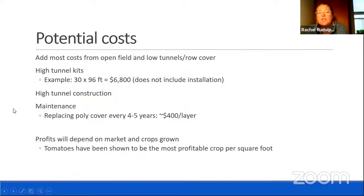Okay, so here are some quick potential costs. Again, add most of the costs from the open field and the low tunnel row cover probably. And then there are kits. Here's an example. This is about $7,000. This does not include installation, so add several thousand dollars more, probably $2,000 or so more, depending on who you're working with. The maintenance: replacing that polyethylene cover, one layer is about $400, so that's an added component every 4 to 5 years.